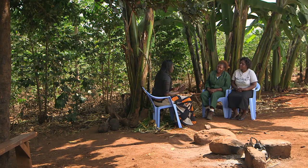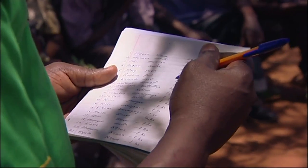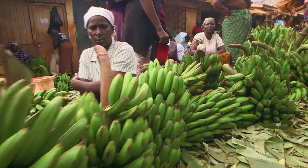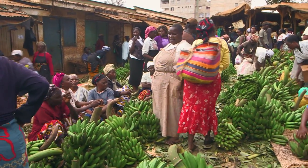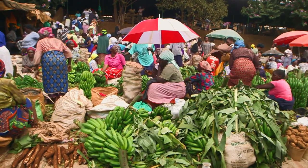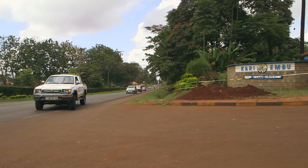There are many services which groups can access, including advice, help with technology, banking, loans, and marketing. There are special services for groups of women and youth, like the Uwezo Fund for women and youth, and special financial services for women. We decided to take Hellen to see a group that was working well just near her village.